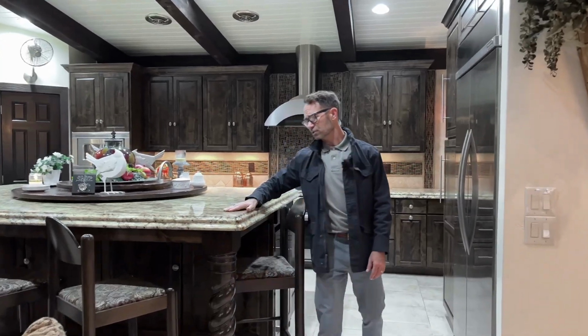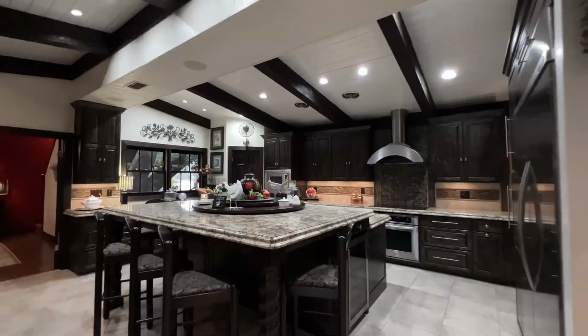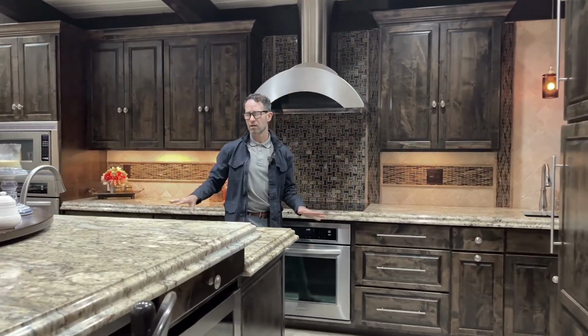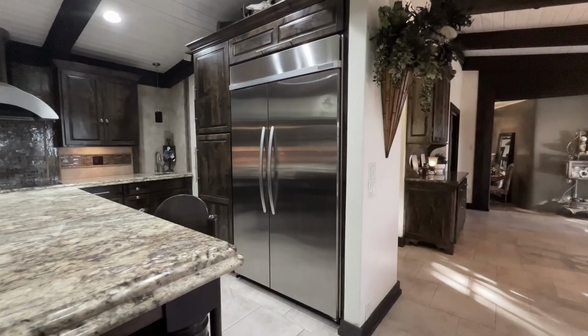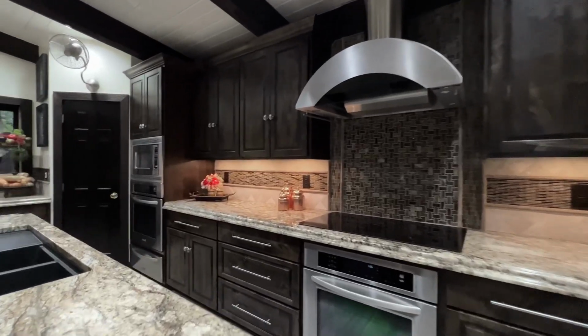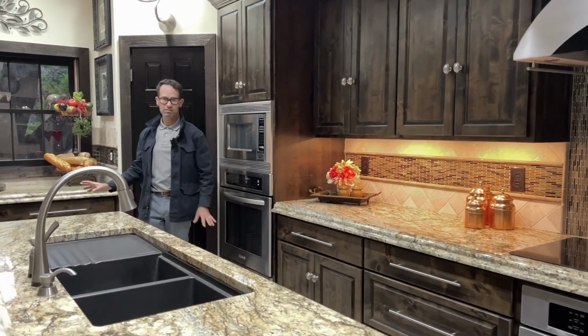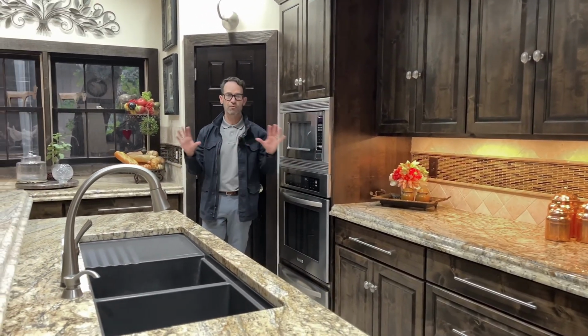Huge chef kitchen. This is an entertaining kitchen deluxe. This has got granite everywhere, huge kitchen island, built-in refrigerator system. It's got 2 ovens here, microwave, warming drawer, dishwashers. Tons of storage, tons of granite everywhere you look.